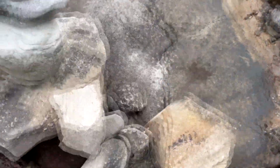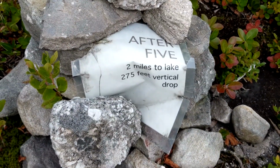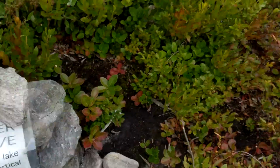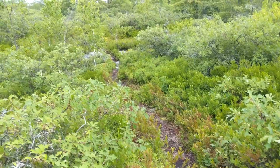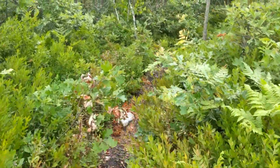Sometimes if you don't have a tripod, you just wedge your extension pole in between some rocks. Sometimes it works. Sometimes it doesn't. So on that, on a cairn. Guess that's what this little trail is. That's not the way I want to go. I have to look on the map, see what lake they're talking about. There's a couple of reservoirs up here.